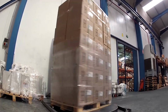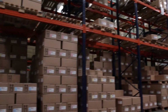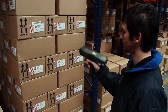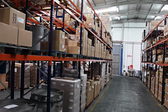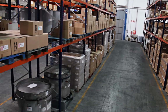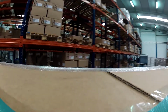The logistics and delivery service is, for Martinez Ayala, a fundamental question, since dealing with the flow of goods from factory to client is very important, and to have good organization as well as suitable coordination with their transport. The capacity of our facilities allows us to foresee and to adapt stock to give a service which is second to none, a state of circumstances that differentiate us in a very important way from the competition.